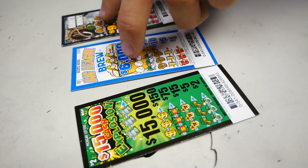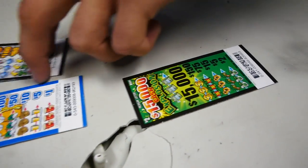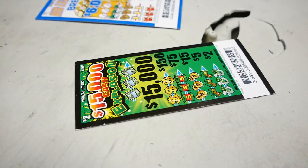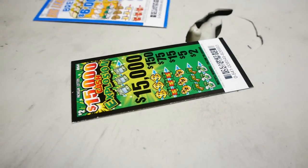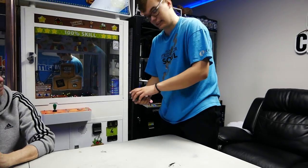We got two different $1 ones. We got a Big League Brew, you can win up to $6,000. And we also got the Mammoth Money right here, you can win up to $9,000. And we did get a $2 one, you can win up to $15,000 if you find money clips. Nice. So hopefully, we can be rich and it'll be a good time.